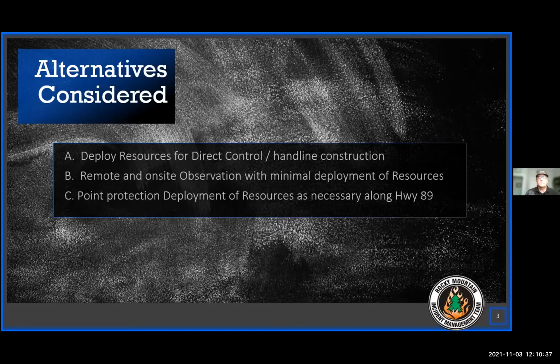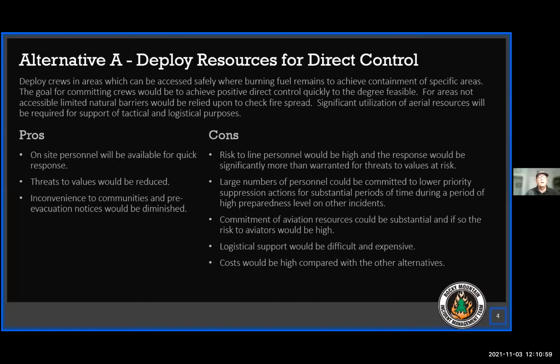We ended up taking this PowerPoint that I'm showing you now up to the local communities that were at risk, and we showed the community this is why we're making the decisions we're going to make. Dave Calkin came on site and was watching how we were going about our business and how we were utilizing the science. And we came up with some alternatives.